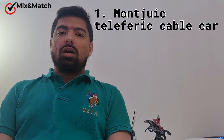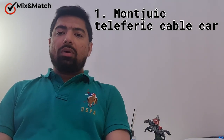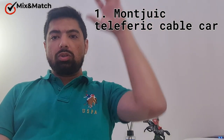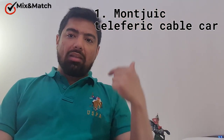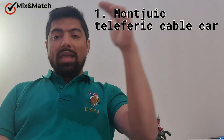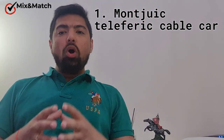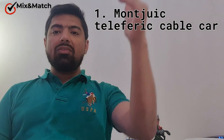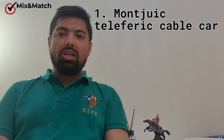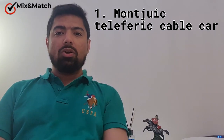For the first place, Telefèric Montjuic cable car, there are two types of tickets available. One is going to the top, to the Montjuic castle, and coming back along with the return ticket. Another one is the cable car takes you to the top, and then from there you need to come back on your own. The single side ticket will be approximately 10.80 euros per person. If you want a return ticket, it will cost around 15.80 euros.